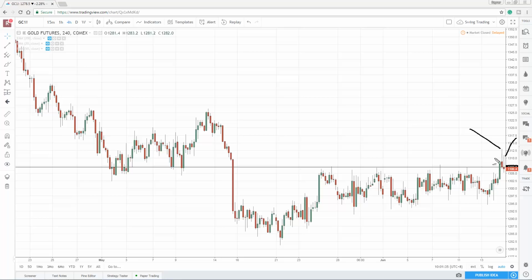So this to me, if I wasn't in a long trade and I looked at this chart, I could have just possibly gone short based on this price action alone. And on top of it, you saw that earlier on the higher time frame, gold was in a volatility contraction.